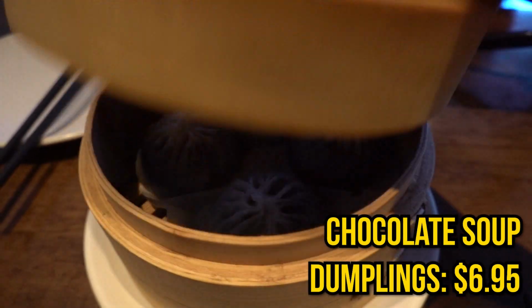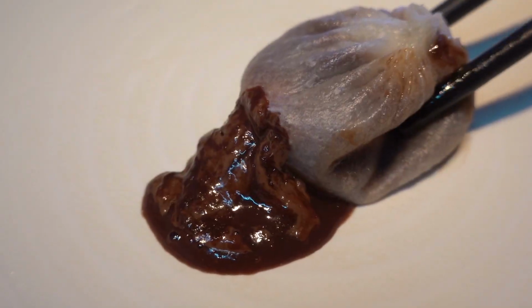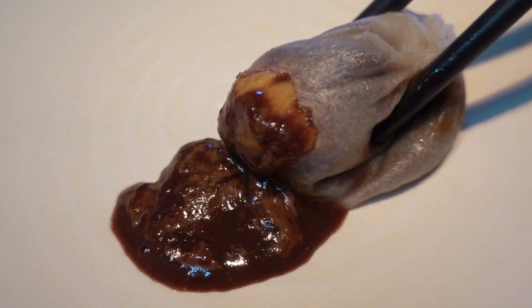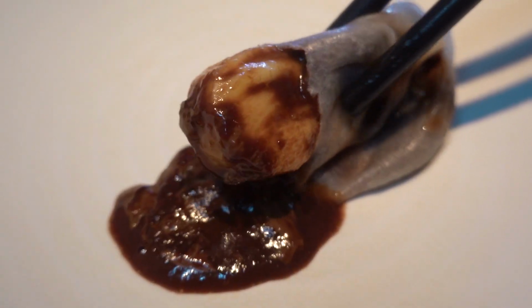Oh, and this is the crown jewel right here. Chocolate soup dumplings. I tried to replicate these in my kitchen. I couldn't even do it. Nutella, piece of banana. They make their dumpling wrapper here, and it's just glorious. If you've never tried that before, bucket list. I should be done. I ate a lot of dumplings today. Some chocolate soup dumpling, that should be a good wrap, but I feel like I'm needing something else.